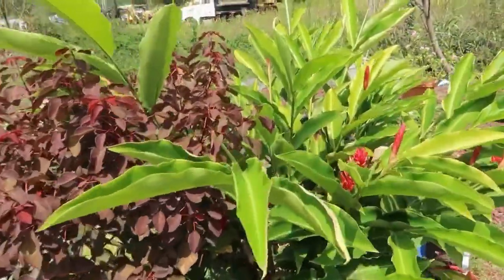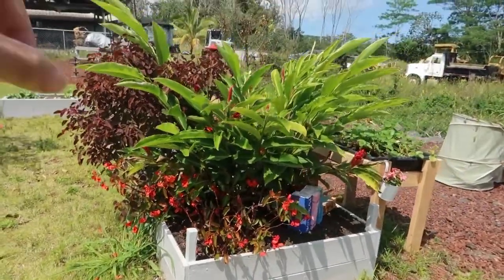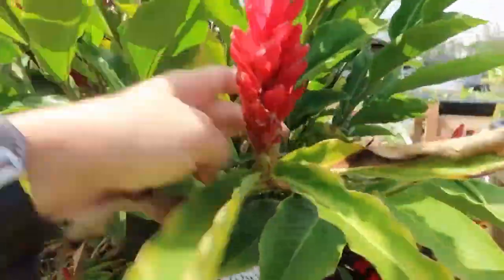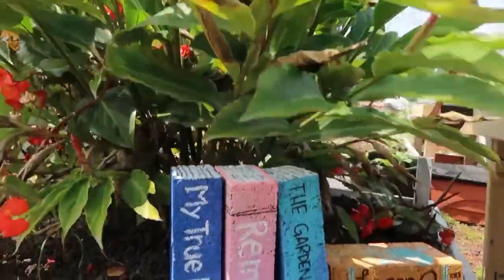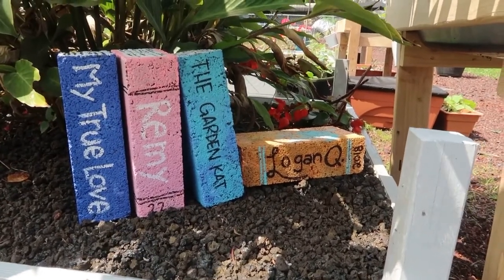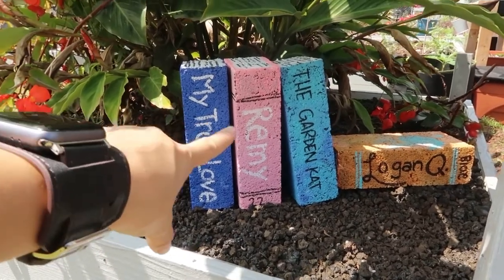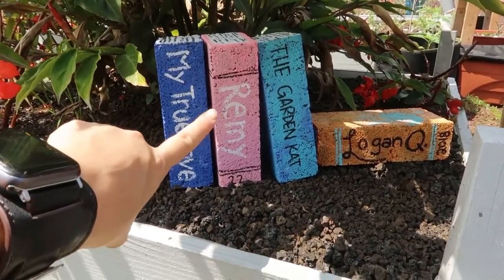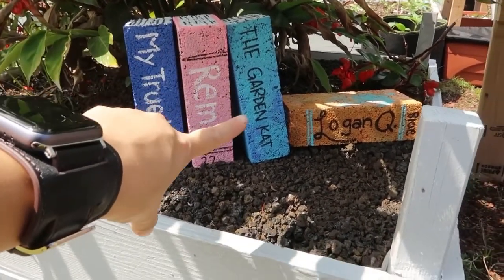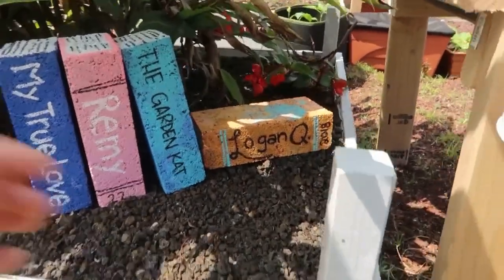On this side, it looks like a wild mess, but it's really pretty with the Hawaiian ginger right in the middle. I have these, see there's mealybugs on it, so I need to take care of that. But I have these little brick books that I painted. This one has Mayan and Preston's anniversary on the front. That's my baby that's gonna be born this year. Her name, Remy, the garden cat, and then I have Logan Quinn and her little handprint on the front.